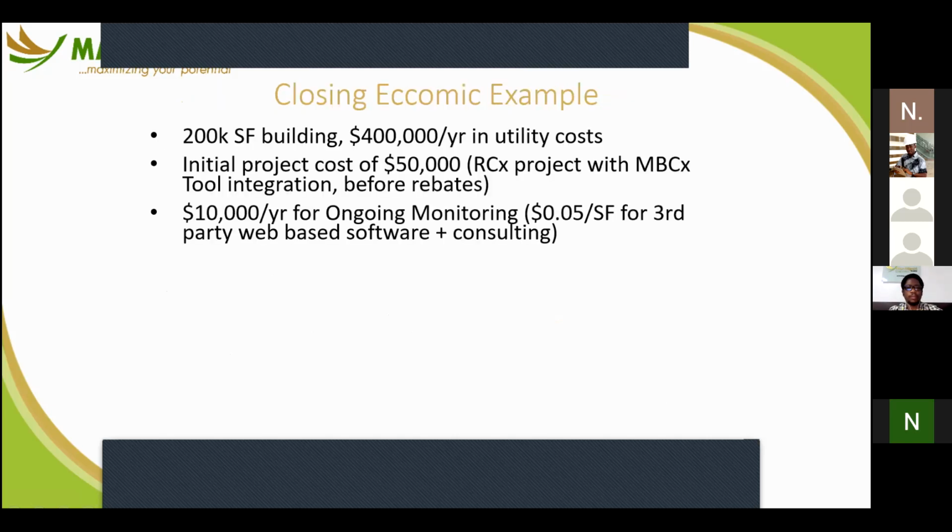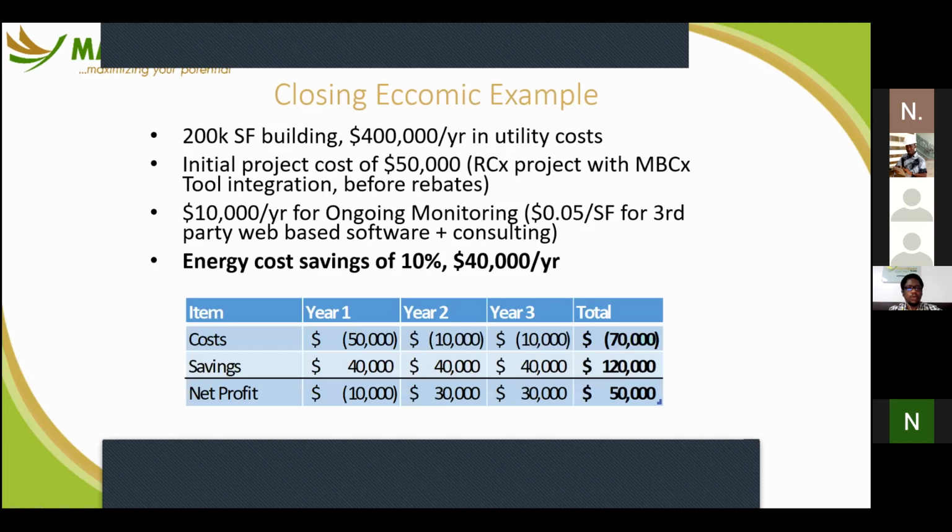So this is a small economic example of a software deployment that you can take a look at. The whole idea here is to be able to estimate how much the software is going to cost you, and how much savings you're going to get on an ongoing basis from year to year as you deploy the software.